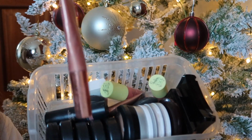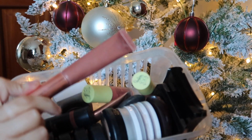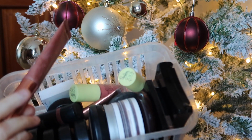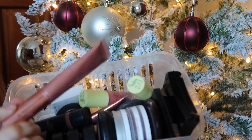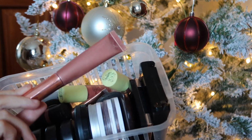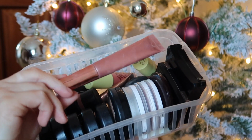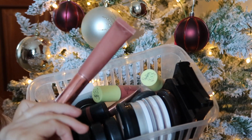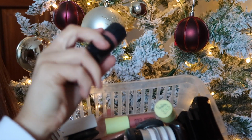So I'm going to start off with one that is one of those ones that I will only use when I'm pale, and it is the Charlotte Tilbury Beauty Light Wand in the shade Pinkasm. It is one of those products, like I said, that I will only use when I'm pale. It looks super good when I'm pale. When I'm tanned, it doesn't really show up that much, so I literally reserve this for when I'm pale, so this will be staying.